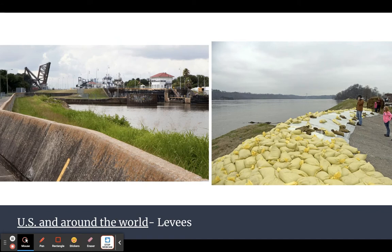Levees are a lot like dikes in the Netherlands and around the world, where basically they're man-made walls that either build up the land or try to stop the water from going over. Sometimes that's concrete or a structure made of a bunch of dirt piled up. Sometimes it can be things like sandbags. But basically, it's anything that a city does to try to keep the water from overflowing, a natural barrier.